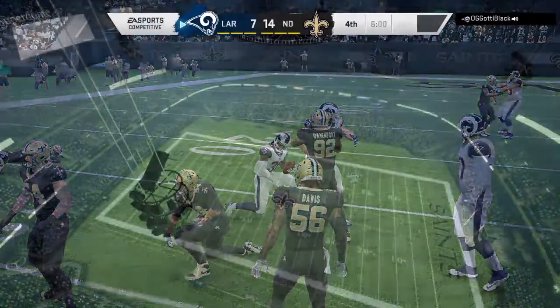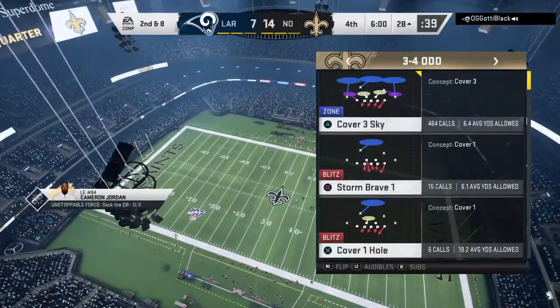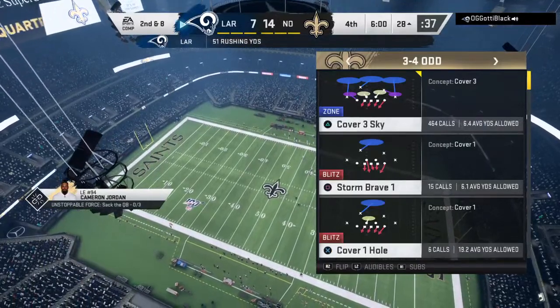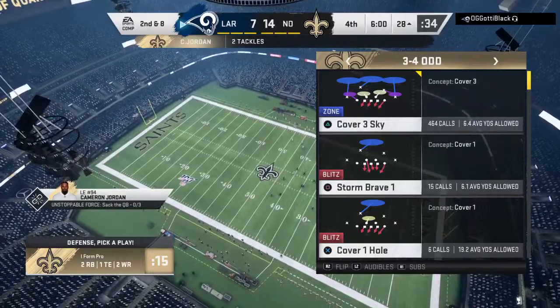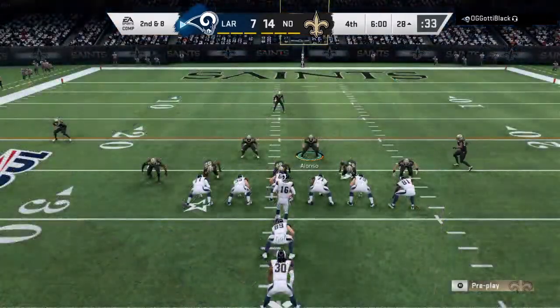Gurley with a carry on first down. He'll only get a couple. 2nd and 8 forthcoming. Back now here live in New Orleans. It's the Rams trailing, but they do have the football as we start the 4th and final quarter.